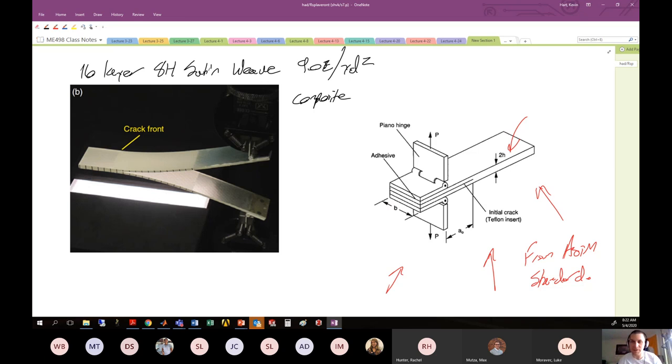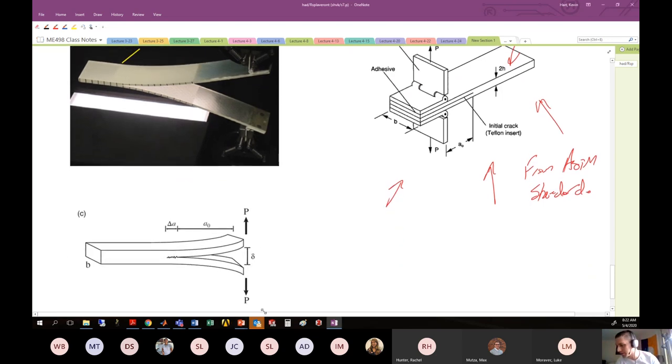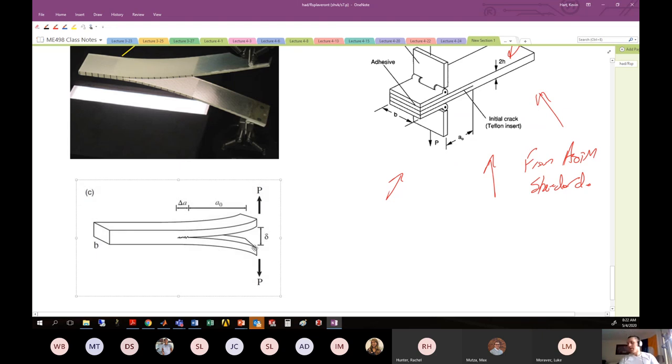So when you're testing this, you might see crack growth from the side that looks something like this as we load it up. This is a cartoon image of what you might expect in a typical test. You start with some initial crack length, a naught, and as you're pulling with the load P, the crack propagates some amount delta a. This delta here is the crosshead displacement, the amount that you're opening the sample. So when you're calculating your GC values, you have the variables that you need: delta, P, delta a, and the width into the sample, B. So this is a side view of what this particular sample looks like.